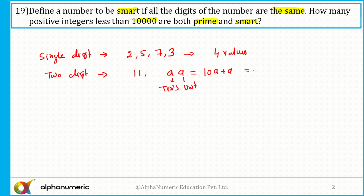So this will come out to be equal to 11A. So all the 2-digit numbers in which both the digits are the same are always a multiple of 11. If it is a multiple of 11, can it be prime? No. Only when A is equal to 1. When A equals 1, both the digits will be the same and it will become 11, which is a prime. So there is only one value when there is a 2-digit number.